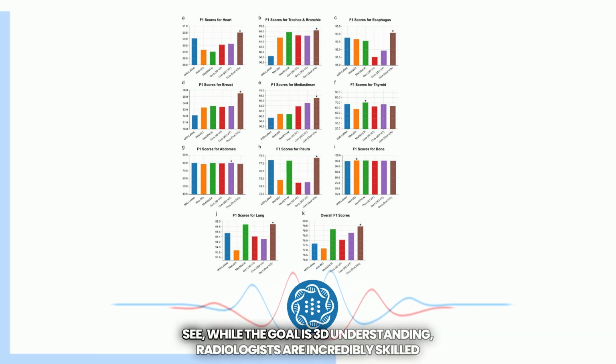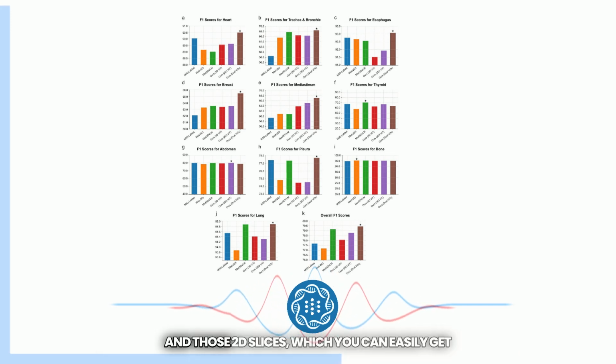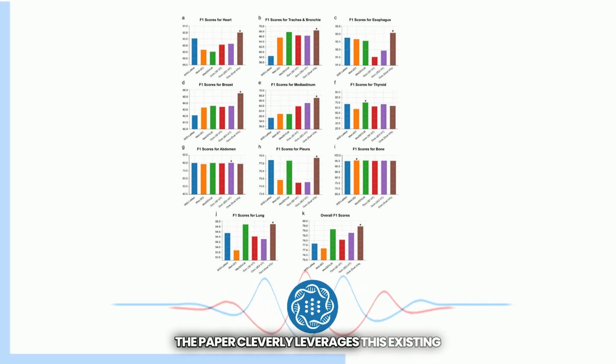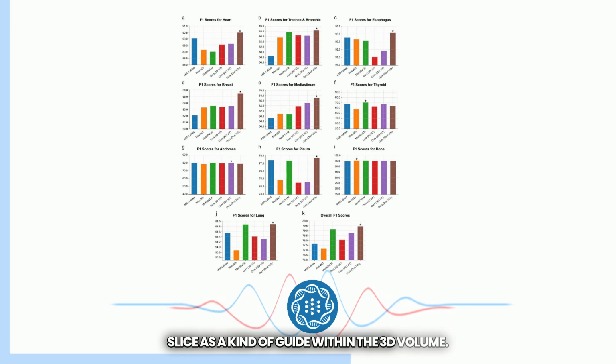See, while the goal is 3D understanding, radiologists are incredibly skilled at reading the individual 2D slices that make up that 3D volume. Right, they scroll through them. Exactly. And those 2D slices, which you can easily get from the 3D data, are packed with diagnostic information. The paper cleverly leverages this existing expertise encoded in the 2D views. Ah, okay. So it's not throwing away 3D. It's using the 2D slice as a kind of guide within the 3D volume.